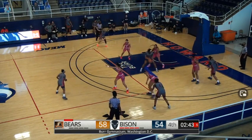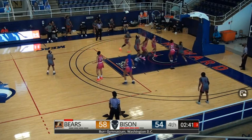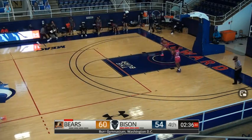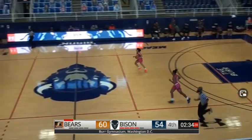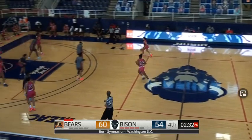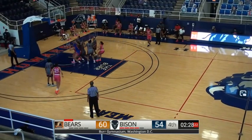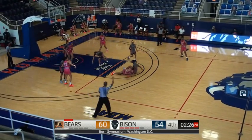7 seconds left on the shot clock. Passes into Carpenter. When in doubt, pass it inside. Nina Carpenter with the nice lay-in. She's been doing work off the bench today. And Morgan State was taking their time running their offense. They know that time is on their side right now. Not so much for the Lady Bison.